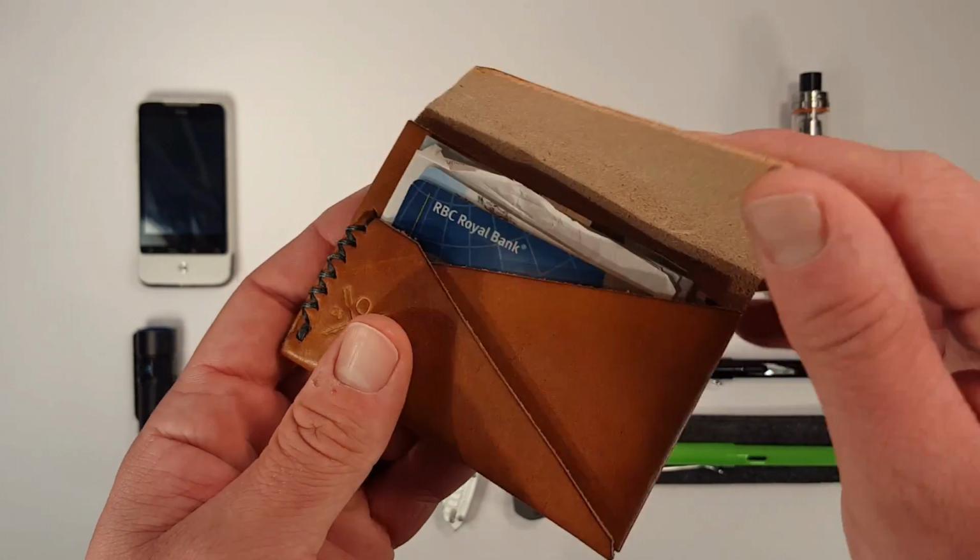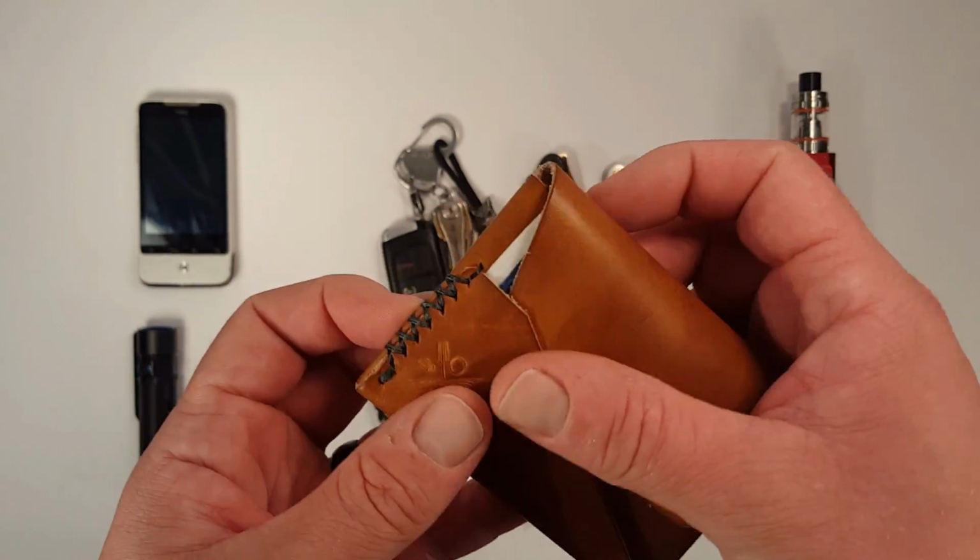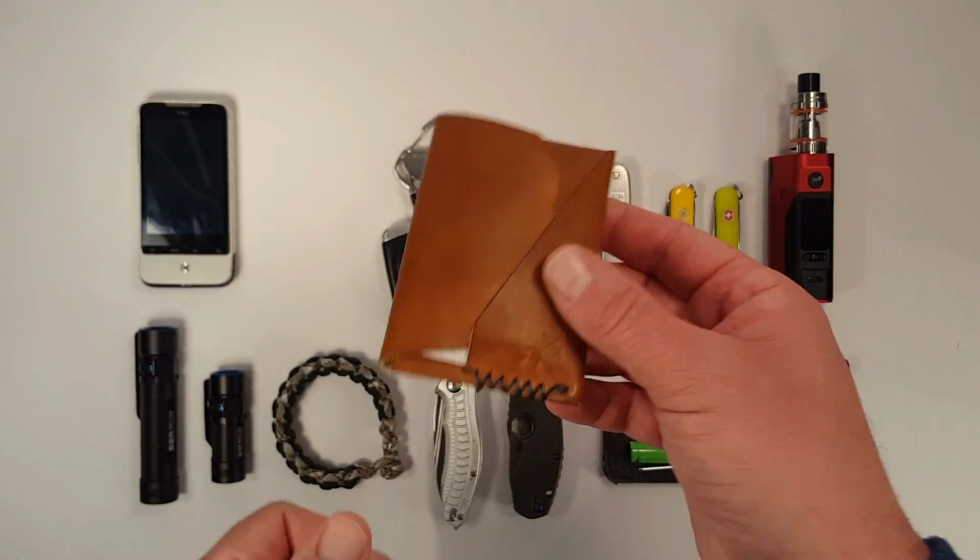Really, really nice product. Enjoying this minimalist design, but takes plenty of cards, receipts, cash. You can see everything's in there. Still nice and slim, so very much enjoying that.